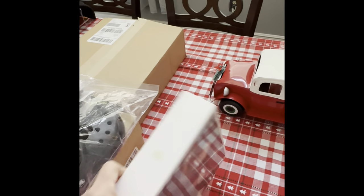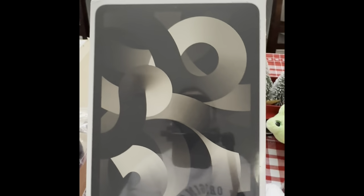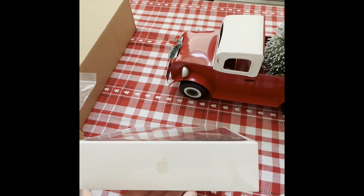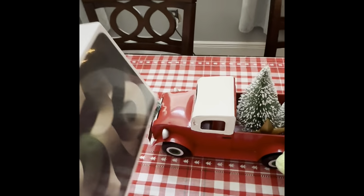And she has wanted this for a while. She does not have one. And we're hoping that this will help her with school. She is wanting to go into law, and I'll do anything to support that. So that is her big main gift this year.